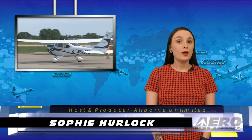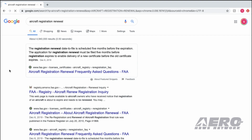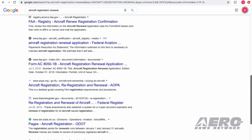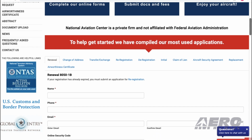I'm Sophie Herlock. The EAA is warning the aviation community to be suspicious of any solicitation they may receive regarding aircraft registration renewal, especially those that call for using a search engine to find the registration site. EAA is aware of several businesses with names, URLs, and logos that appear reminiscent of a government agency, and notify the aircraft owners of impending registration expirations and direct them to use search engines such as Google to find the proper renewal site. These businesses then buy ads from the search engine to make their site appear first before the FAA website in search results.